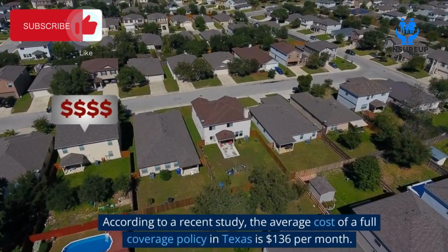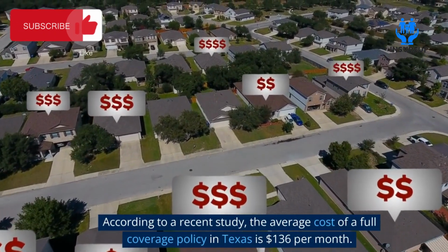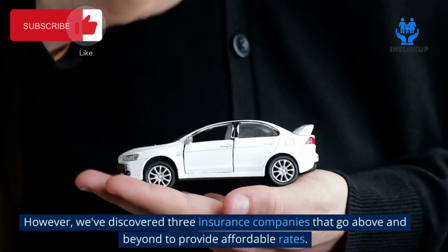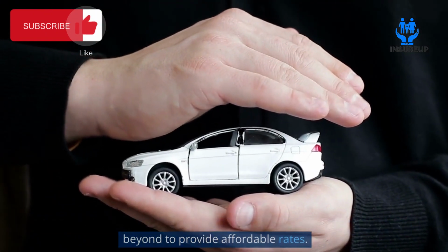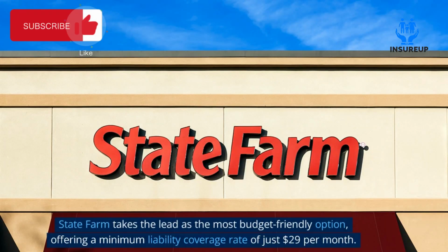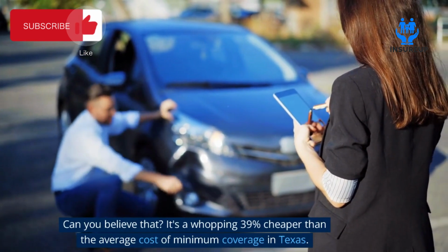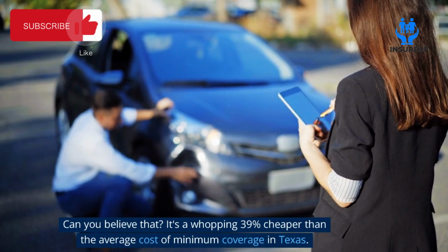According to a recent study, the average cost of a full coverage policy in Texas is $136 per month. However, we've discovered 3 insurance companies that go above and beyond to provide affordable rates. State Farm takes the lead as the most budget-friendly option, offering a minimum liability coverage rate of just $29 per month. Can you believe that? It's a whopping 39% cheaper than the average cost of minimum coverage in Texas.